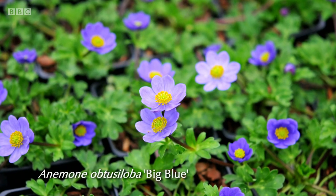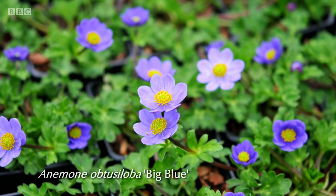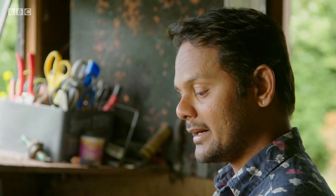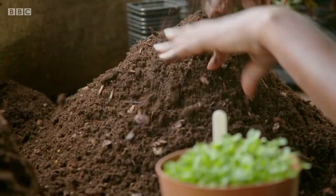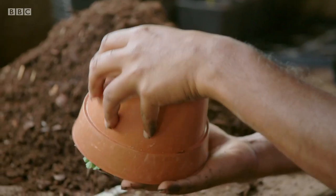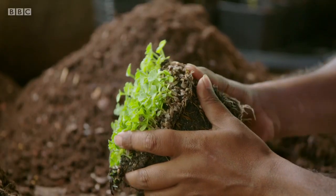This one is Anemone obtusiloba 'Big Blue', and I sowed this seed last November, and I've been waiting patiently since it germinated in the spring to prick them out and pot them up. So we're going to pot this up in this mixture of soil here, which is mainly composed of bark and grit for the drainage as well as holding moisture to replicate a woodland soil. So we gently tease them apart.